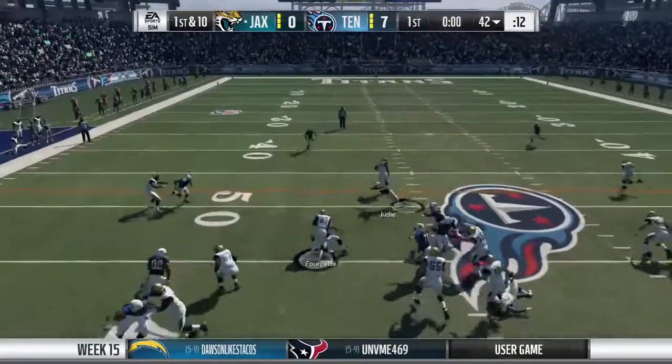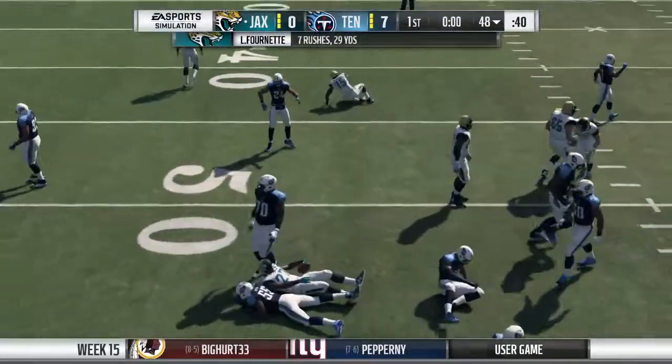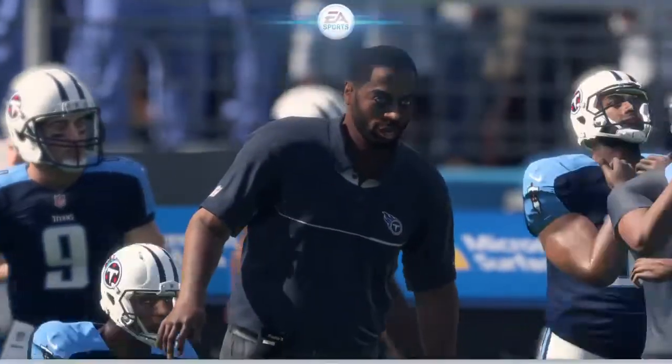Fournette, a 1st down carry. Oh, and now he bowls him over. And he'll be taken down as that will take us to the end of the 1st quarter of play.